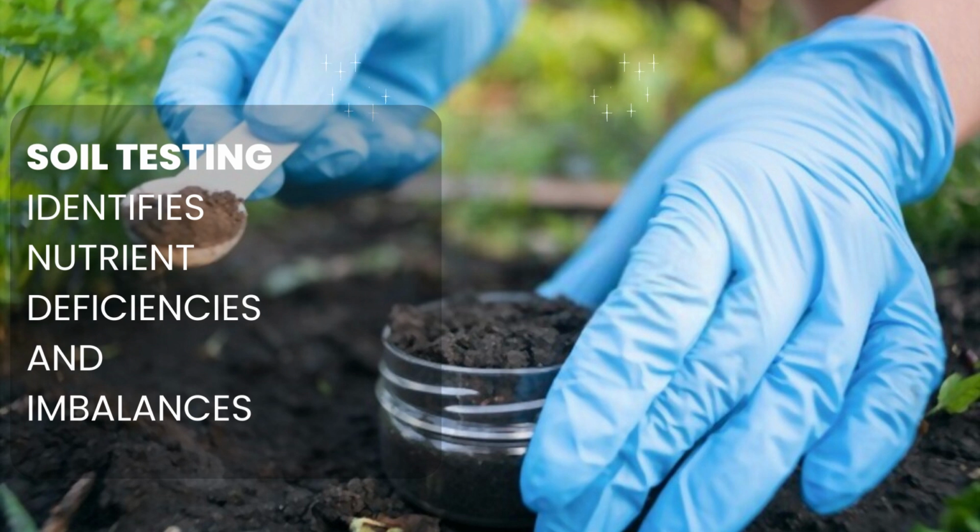guide the farmer's decision-making. There are several benefits of soil testing in organic farming. Firstly, it helps to prevent over-fertilization, which can harm soil health and reduce crop yields. Secondly, it can help organic farmers to choose the right organic fertilizers that meet their specific needs. And thirdly, it can help to reduce the cost of fertilization by avoiding unnecessary applications of expensive inputs.